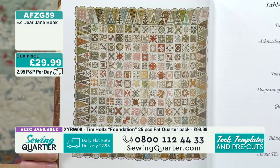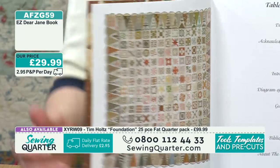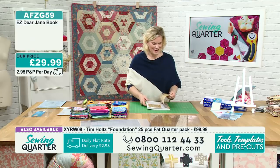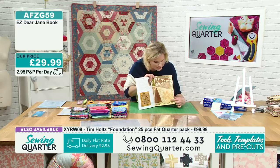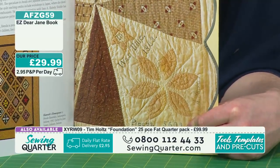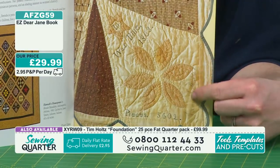Back in the day, we're talking the 1800s, when we didn't have all of the tools and bits and bobs that we have today. They didn't have freezer paper with a plastic coating on. No, they didn't. But what they did have, and look, she's even counted it. On this quilt, she's pieced 5,602 pieces. Isn't that gorgeous? And there's her signature.